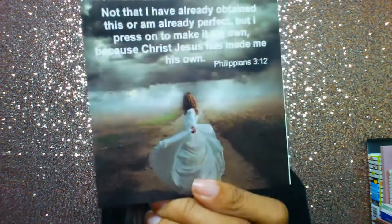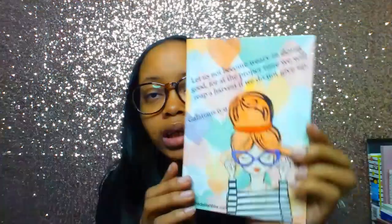This one is Philippians 3:12. "Not that I have already obtained this or am already perfect, but I press on to make it my own because Christ Jesus has made me his own." That is nice. And then this one is so stinking cute. She looks like a planner girl, but it says Galatians 6:9, "Let us not become weary in doing good, for at the proper time we will reap a harvest if we do not give up." So that's super duper cute. We have that. So I like that.